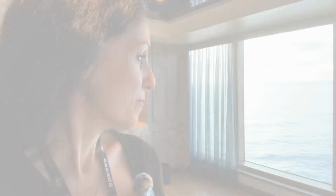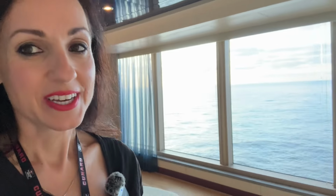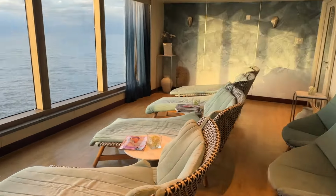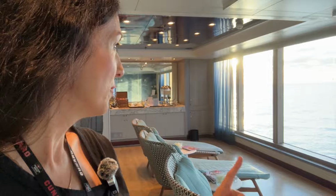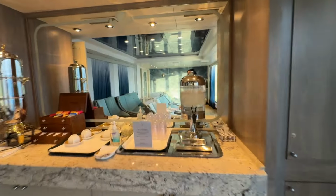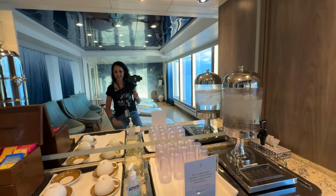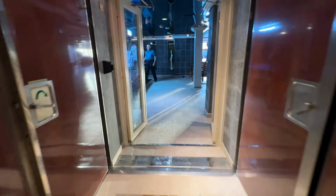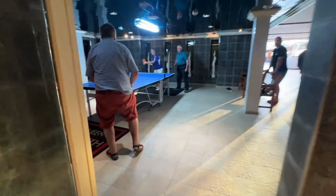I will show you a little secret. This is my secret hangout spot. It's the waiting area for treatments, if you have a spa treatment, but you can just come here. Don't tell anyone and watch the beautiful sunset and chill here. And it's very relaxing and nicely air conditioned on a hot day. And there's water and tea as well. Here we have table tennis.